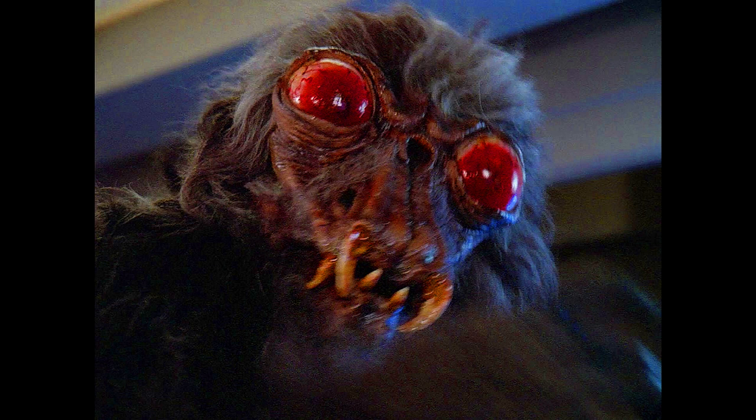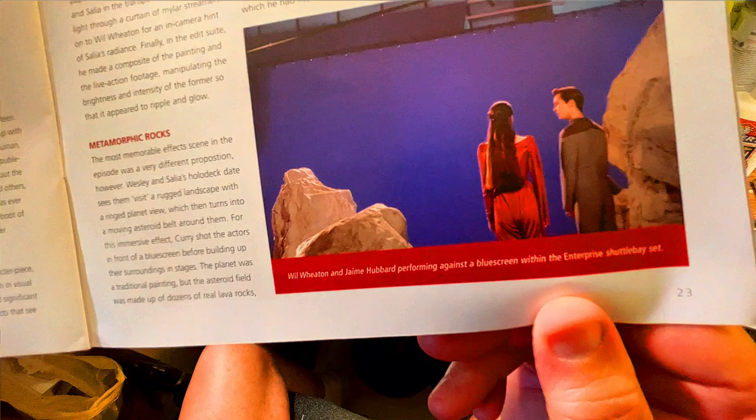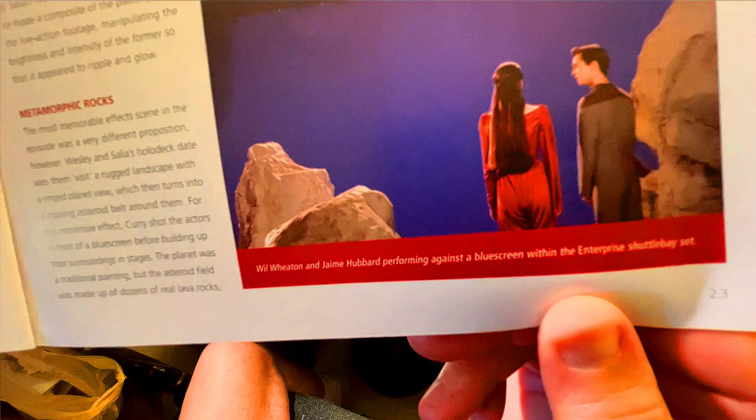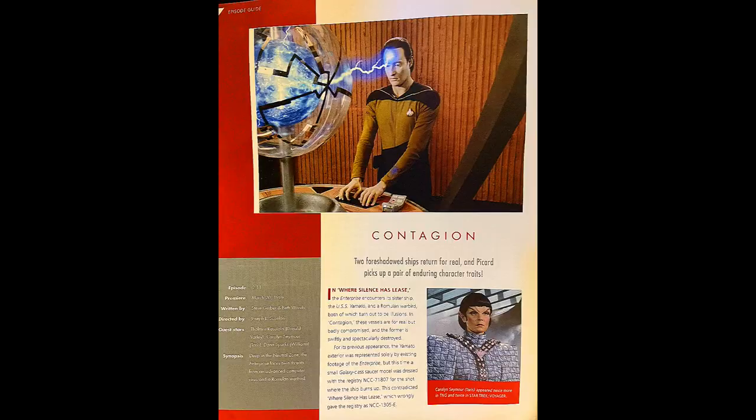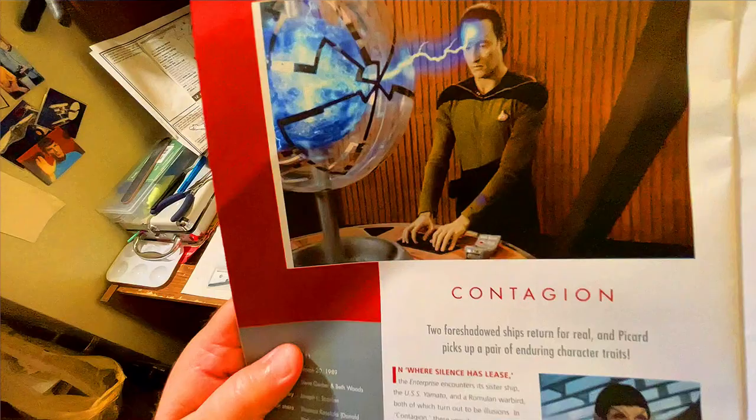It's interesting. Wil Wheaton and Jamie Hubbard performing against a blue screen within the Enterprise shuttle bay set. I love those behind the scenes pictures. And we move on to the next episode they speak of. This is Contagion. This is a really good episode.